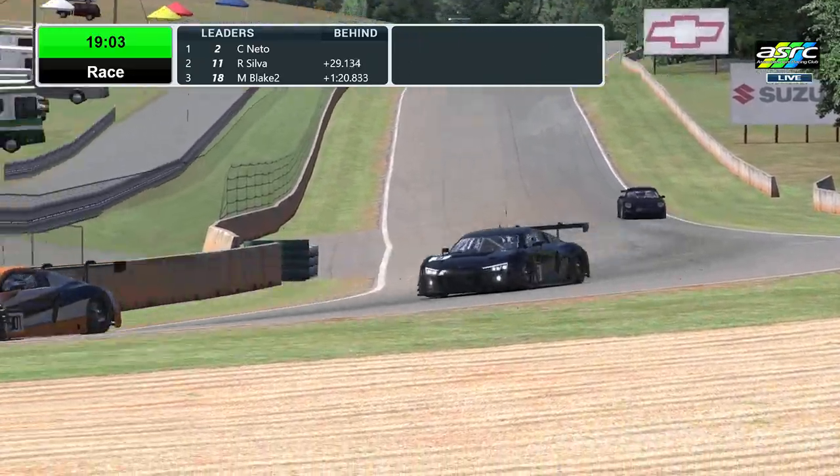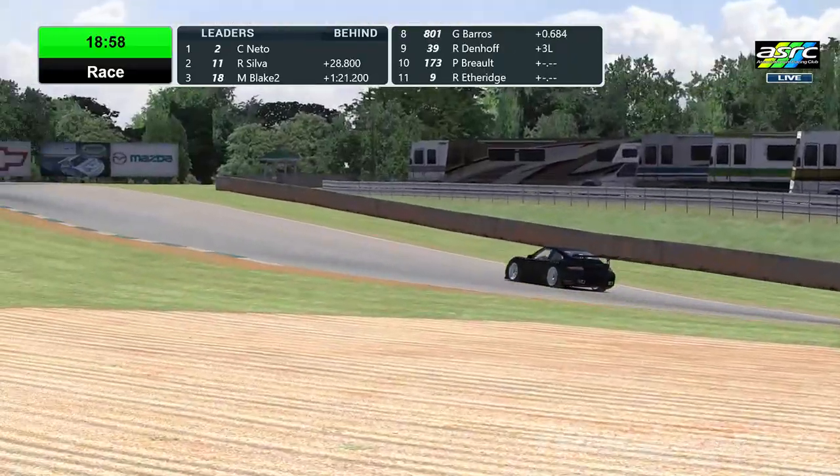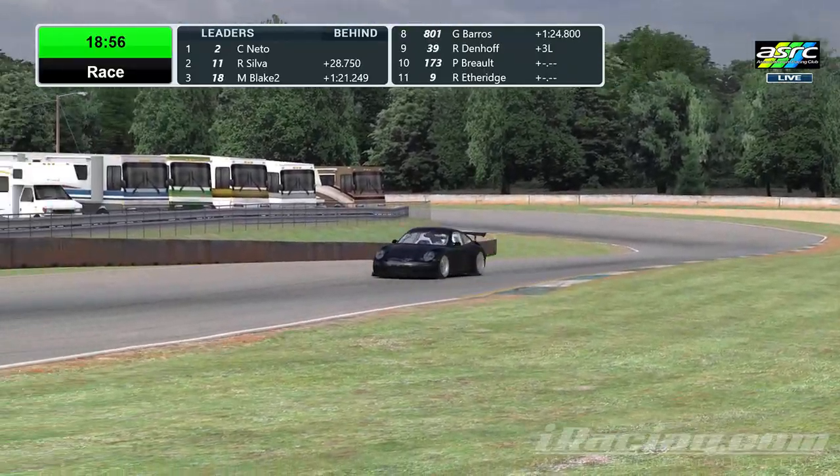Now, I do believe I've heard that iRacing has gotten the Porsche license, so that should be an interesting thing. Finally, to see Porsches come out. Porsches are some of my favorite cars.